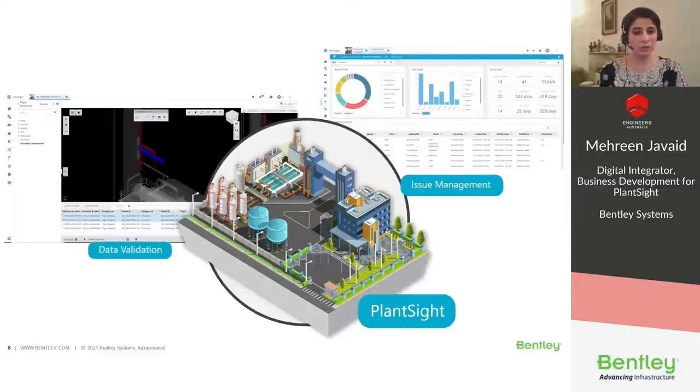Also, with our integrated issue management services, you now have an optimized and tighter feedback loop throughout your project for better decision making. This automatically leads to improvements in team productivity and also the quality of designs. Let me show you how easy it is to run clash detection checks and manage issues in PlantSight.